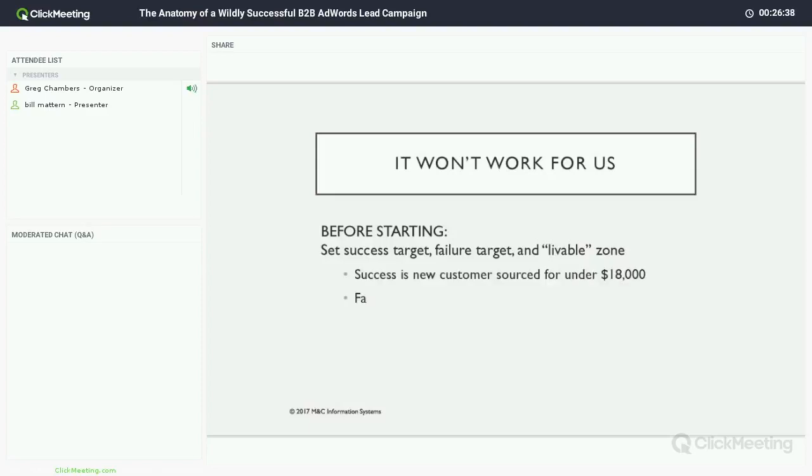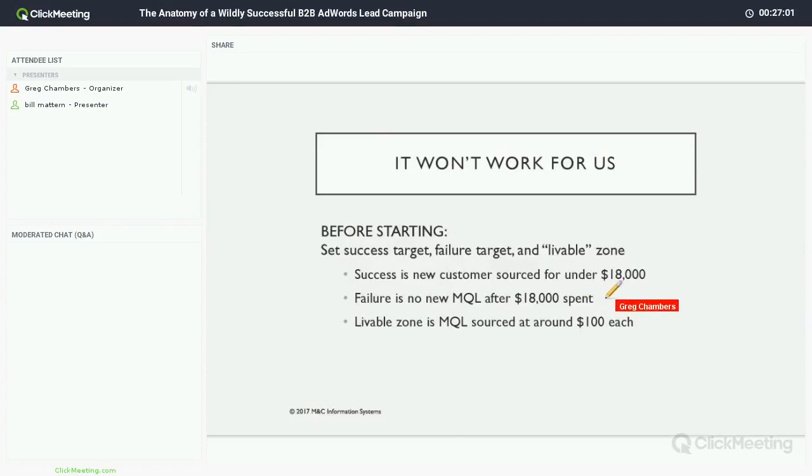So success for a new customer was sourced under $18,000, he said. Failure was that we were going to spend the first $18,000 that we invested all in, which was not just AdWords spend, but he's like, Greg, if I'm spending $18,000 and nothing is happening, I'm out. It's gone. And the livable zone was we're getting some marketing qualified leads after around $100. So with that in mind, you ready for results?